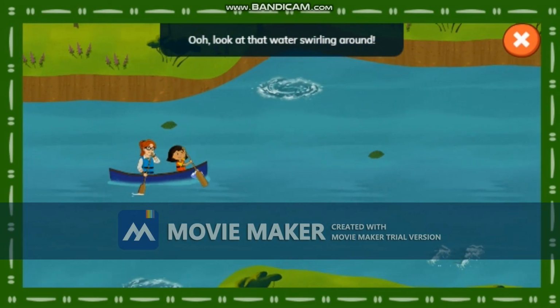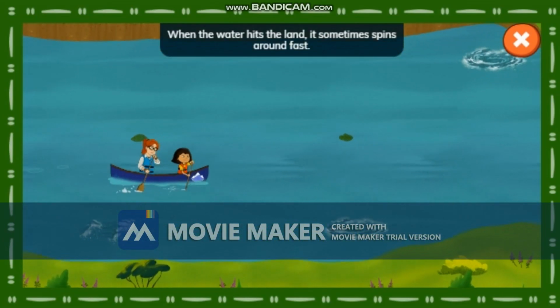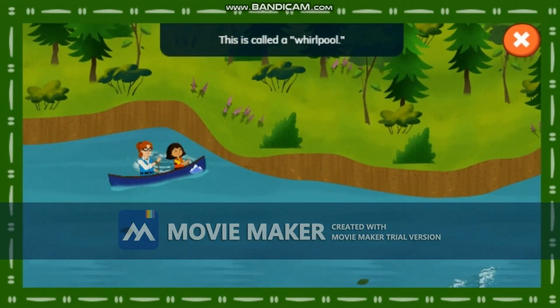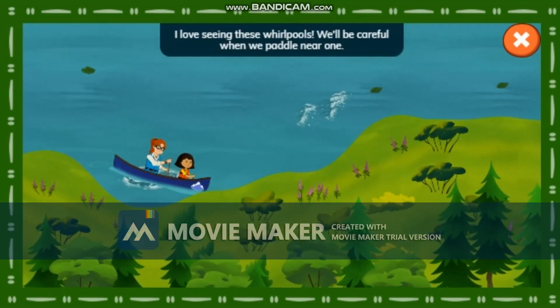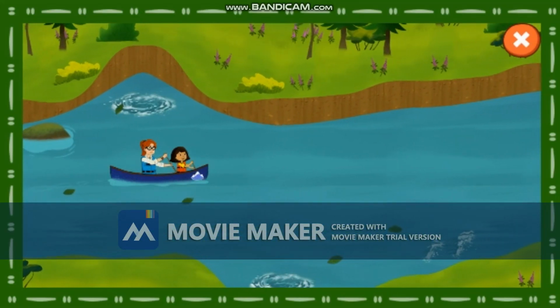Ooh, look at that water swirling around. Rivers aren't always straight. When the water hits the land, it sometimes spins around fast. This is called a whirlpool. I love seeing these whirlpools. We'll be careful when we paddle near one.